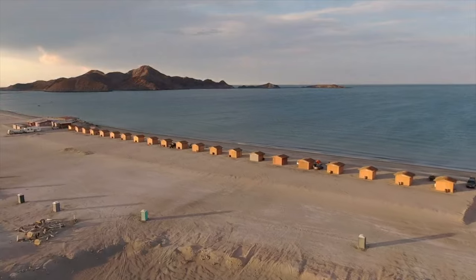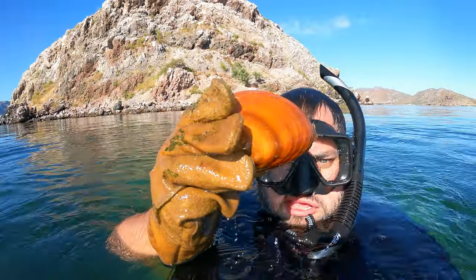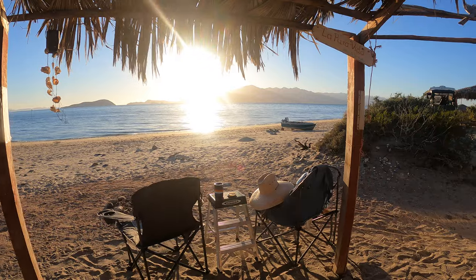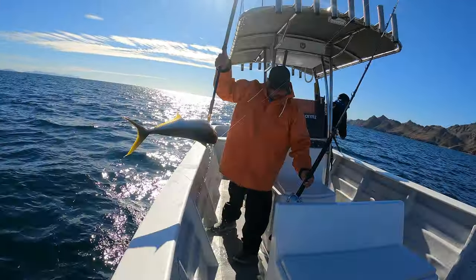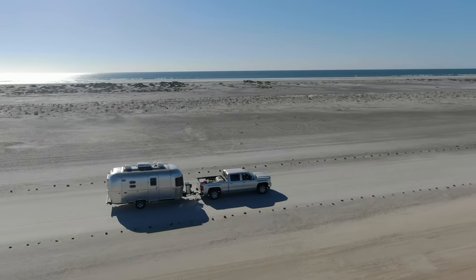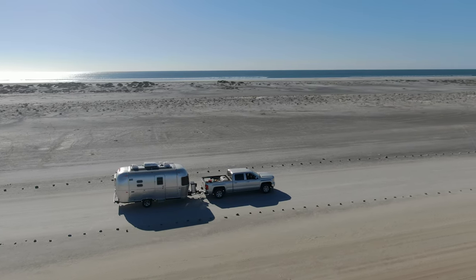Many people make the annual pilgrimage to these desert lands. Some eager for adventure, some for retirement, some looking for solitude, and some just to escape the cold weather. This year, we're jumping on board and creating new memories. We really don't know what to expect, as this is our first time driving this far south into Baja California with our Airstream travel trailer.